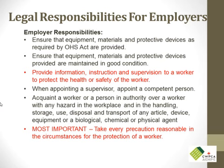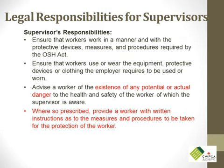Additionally, there are responsibilities for supervisors. I'll just bring the next page up. There it is, yeah. And in many cases, in the smaller businesses, the business owner is also the supervisor. So these responsibilities fall to you.